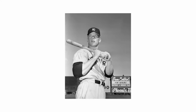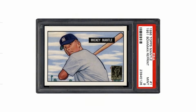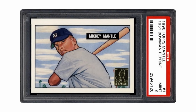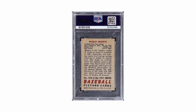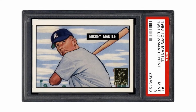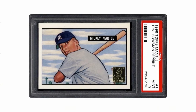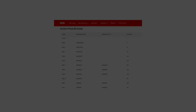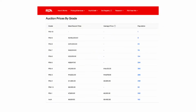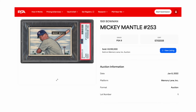Let's finish the baseball section with the most famous name in the hobby, Mickey Mantle. First up is his 1951 Bowman rookie card. This is Mantle's true rookie, his first appearance in a major baseball card set. It comes from the 1951 Bowman release, known for its understated, hand-painted style. While it doesn't get quite the same mainstream attention as his 1952 card, serious collectors know its value as his true rookie, and it's incredibly hard to find in high grades with just 1 PSA 10 and 9 PSA 9s. In August 2022, one of those 9s sold for $3.19 million.